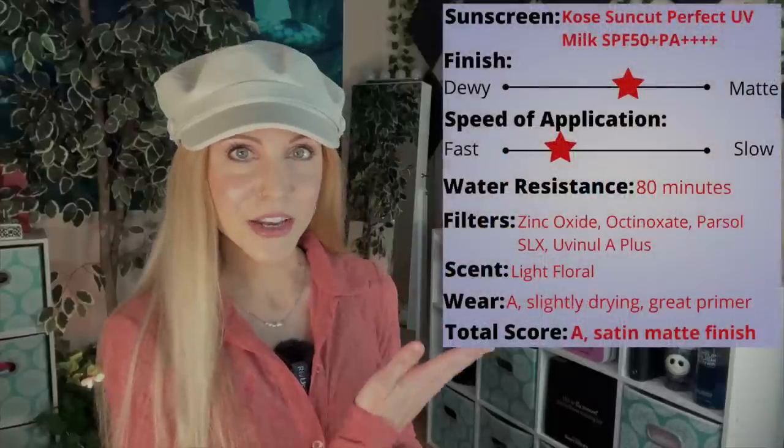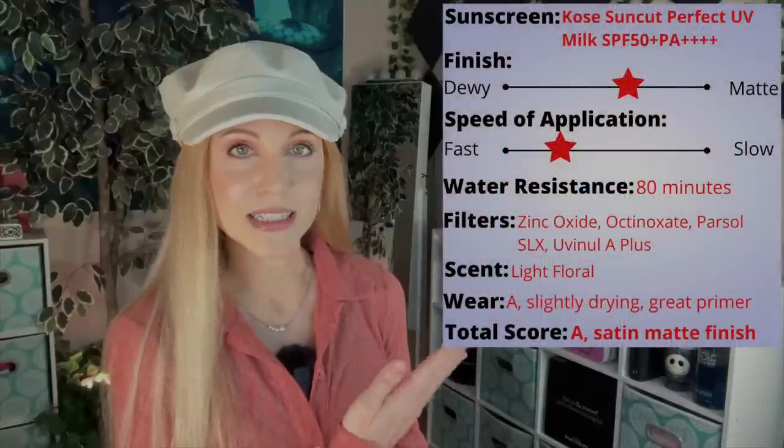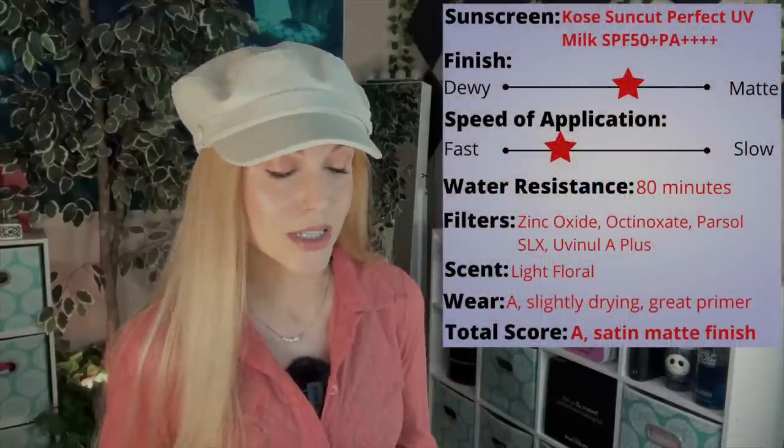It is a little bit of a smaller bottle, but again, this is a sunscreen that I am going to reserve for my face because I like how it looks on my face. It's a little bit slower than the Biore, but I love that finish. So in the end, here is my ranking of the Kose Suncut Perfect Milk Sunscreen.